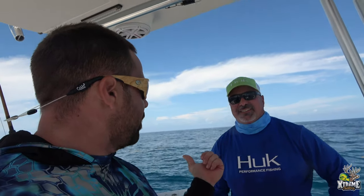So, talk about a mixed bag. We had trigger fish, that remora, that sucker fish, Spanish mackerel, muttons. Got one yellowtail. That's a hell of a day. We are loaded down. We probably have at least a good hour and a half of cleaning fish when we get back. So, we will meet you guys at the dock.